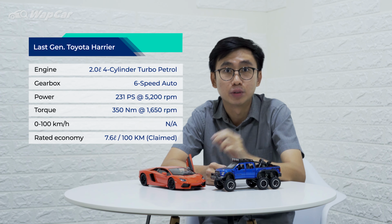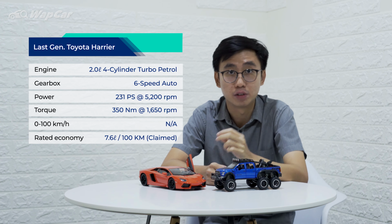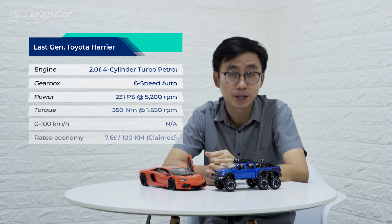Although it's a massive power deficit compared to the 2-litre turbo, power is down by 58 horsepower and 147 Nm of torque. Although the new engine is a whole lot more efficient with a rated fuel economy of 6.3 litres per 100 kilometers compared to 7.6 litres in the previous generation car.